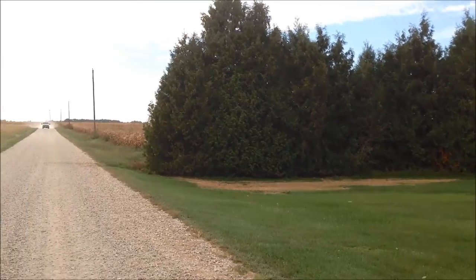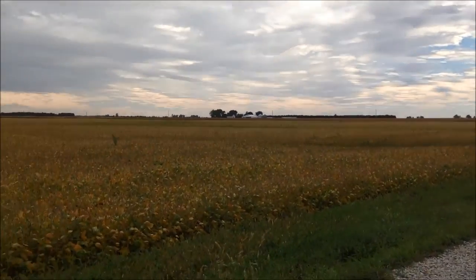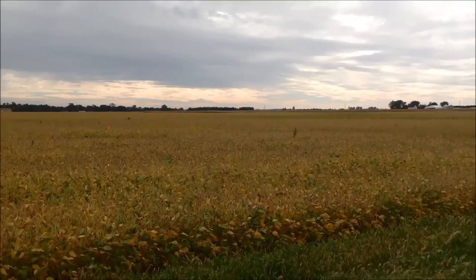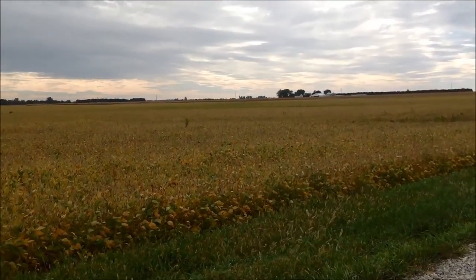And this is rural Indiana. Oh, we got a truck coming down the road. We better be careful. And here are some of our farm fields. This field here is soybeans. And it is fall, which is a busy time for farmers. It's when they get back in the field to harvest their crop.